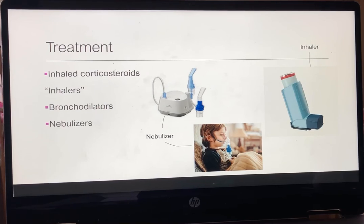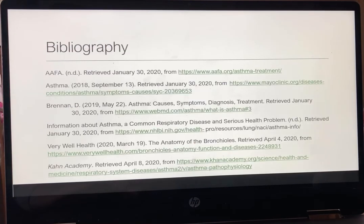So some advantages of a nebulizer are that it is easier for younger children to use and higher doses are available. A disadvantage is that the dosage process takes longer than an inhaler and you have to sit with a big machine. The time required for this is about 10 to 15 minutes, and nebulizers are also very expensive. And that is it.